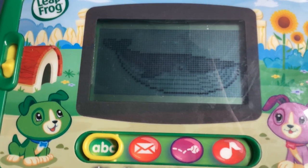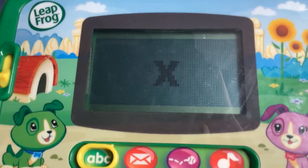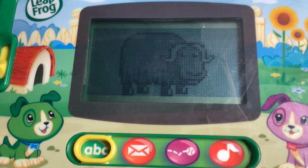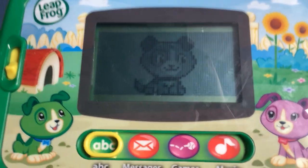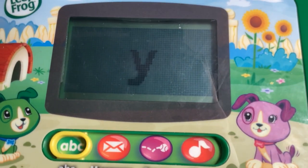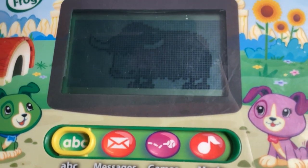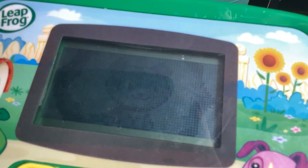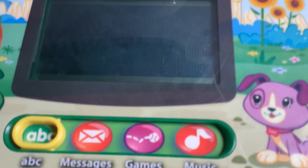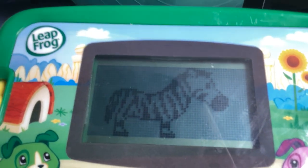And it squirts out water. X says X. Ox. Whoa, it looks like a cow. Y. No, Y says Y. Yak. Z says Z. Zebra. And that's it.